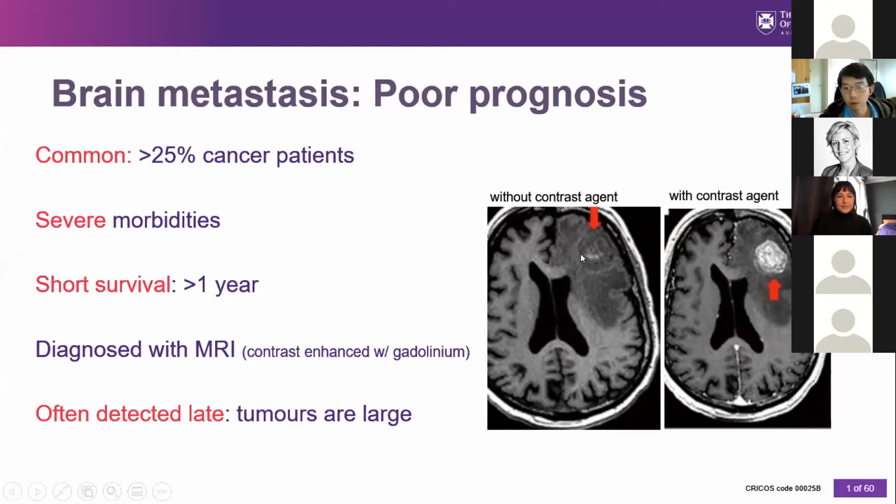Without contrast enhancement, we can see that there's a bit of shade in the tumor region. And with contrast agents, the contrast accumulates within the tumor and actually lights it up. Unfortunately, these brain mets are often detected late because they don't show symptoms when they are small. They only start showing symptoms when they are larger. So these patients are often detected late.